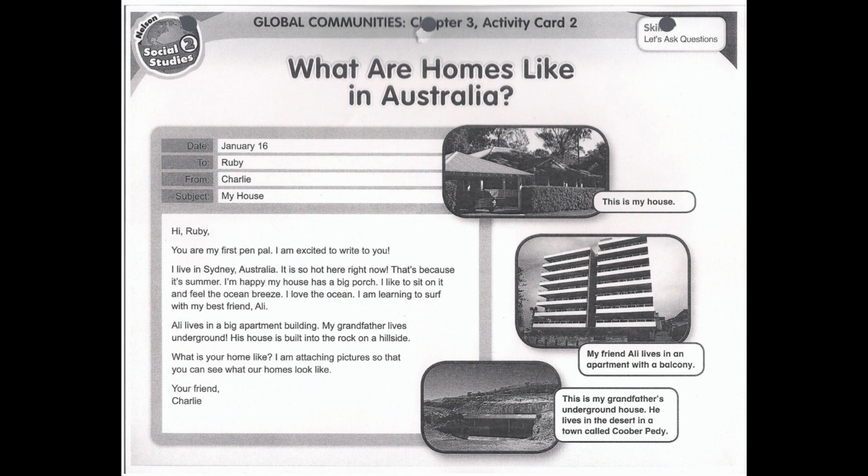So that's showing Charlie's house. Underneath it says, my friend Allie lives in an apartment with a balcony. So that apartment building is where his friend lives, his best friend. He lives in the desert in a town called Coober Pedy.